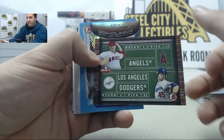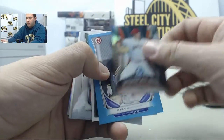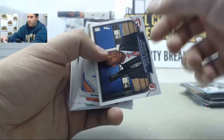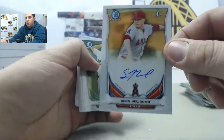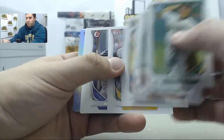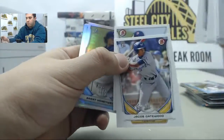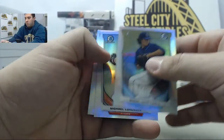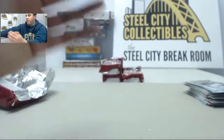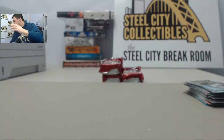Next up, we have Sean Newcomb. Grant Holmes got a mini of Sean Newcomb. Light blue, Ryan McMahon. And we have Sean Newcomb on your autograph card. Brett Honeywell, Michael Lorenzen, and Michael Sederoth on your refractors. Getting all my companies mixed up there. All right, three more packs to go for you, Dan.